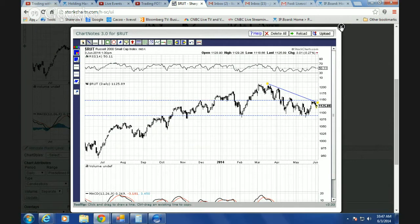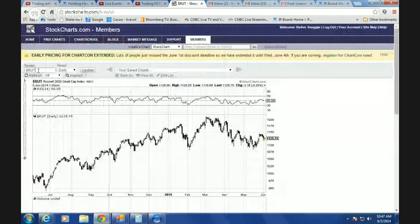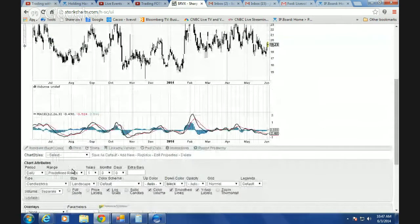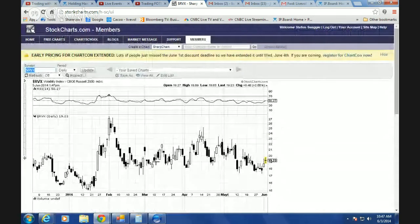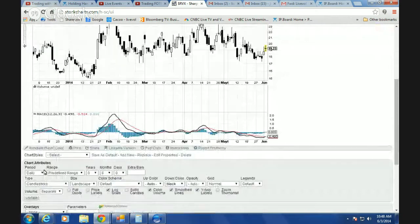But let's look at the RVX as well. The RVX is the volatility for the Russell. The Russell is obviously, as you know if you've seen any of my videos, what I like to trade. So let's look at this over the last few months. All right, looking at this over the last few months, as you can see, we're definitely in a low range. We're at 19.27 or 19.23 right now on the RVX. So we're low. We're not very high, meaning if we sell right now, we're not going to be selling a whole ton of juice.